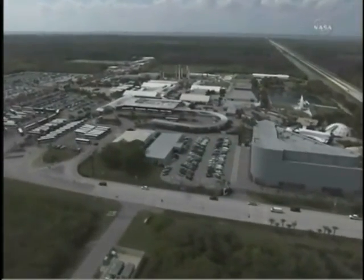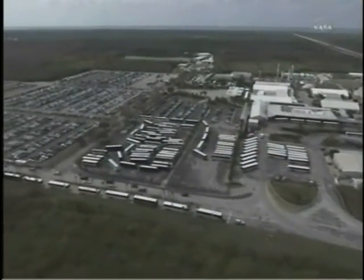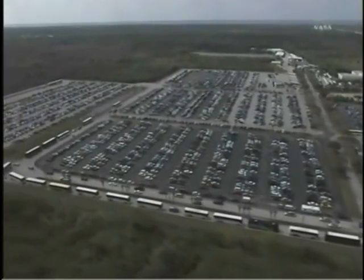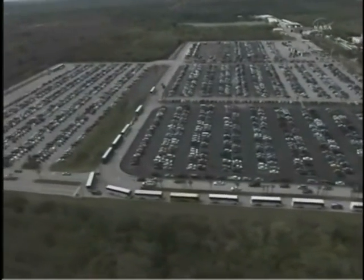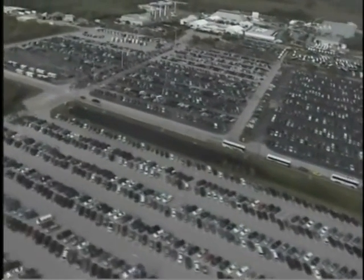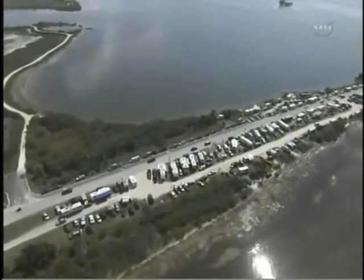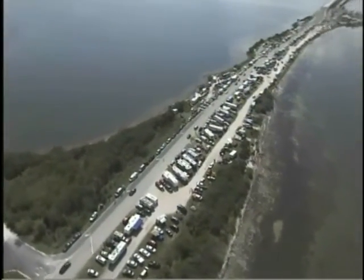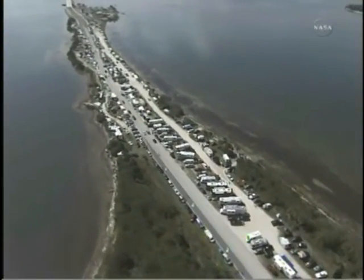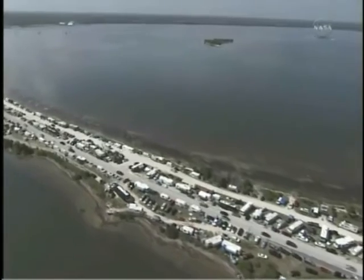First area from the Vehicle Assembly Building, and now Kennedy Space Center Visitor Center. The helicopter also then flew over the Titusville Bridge area. There truly is going to be no way to estimate the numbers of people who have come to witness this launch. This is still the Kennedy Space Center Visitor Center area. There are expectations from some that this might rival some of the largest crowds in history. And we hope that everybody who has come will get to see what they came for, the launch of Discovery at 4:50 p.m.